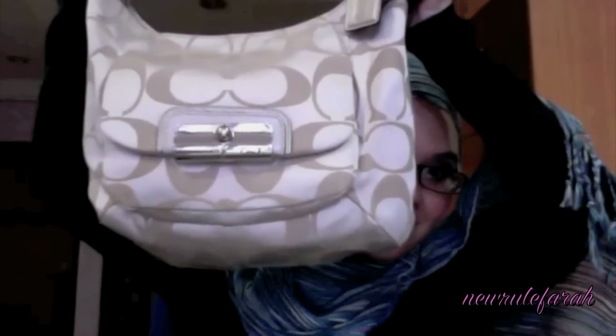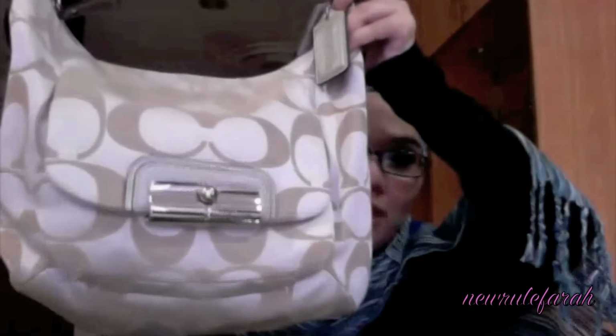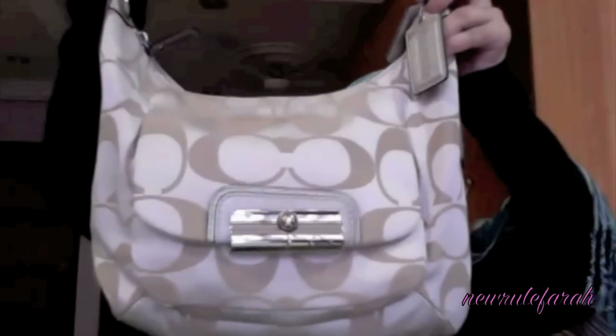Let's start with the bag itself. I used to have a Pierre Balmain bag, but the material is coming off from the bag. It's really ugly now, so it was just in time that I got a present, and this is my present. Nice, eh? To tell you the truth, I have no idea what the model is, so I don't think it will be helpful if I search for it as well. If you guys are interested in what it looks like, you can try to find it on the Coach website.